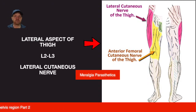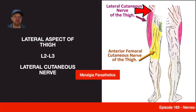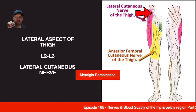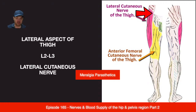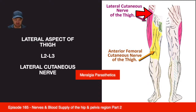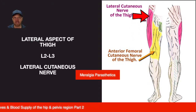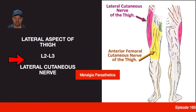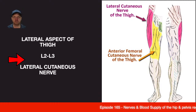So it's under the inguinal ligament. Okay, and it's right by the ASIS, so it's right in that spot there. So yeah, if someone's wearing a belt, has a driving job, that kind of thing, and they've got lateral numbness to the thigh, it could be this that's causing it. Okay, so that was linked to that.